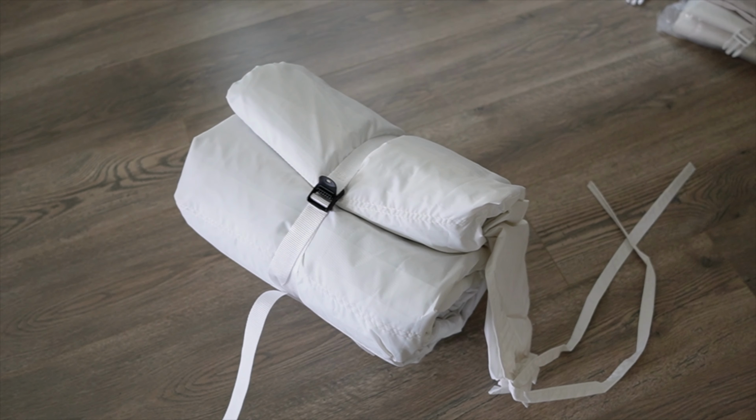I also got this little table. This table is from Home Goods and it's real wood, which I really like. The pattern on it is really cute. It's two tiers, I guess three technically with the top. And then I got an orchid. Okay, it looks better in this lighting here.